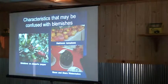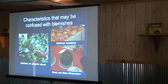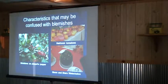And then this is a watermelon variety often referred to as stars and stripes, or moon and stars. Actually, it has a virus infection, but in the breeding program that virus stays in the melon, and it's considered a variety. It's sold as that variety, so it's important to be aware of those things.